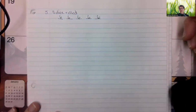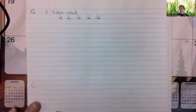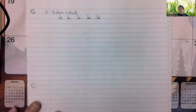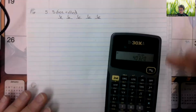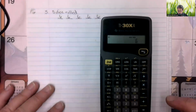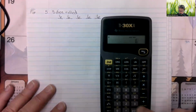Now, you're wondering why it didn't count down. It's because I'm literally throwing 5 dice. So what happens on dice number 1 doesn't affect anything else. It's not like if I got a 6 on the first one, none of the other ones can be 6. So 6, I'm going to be lazy and use my exponent button. 5th.